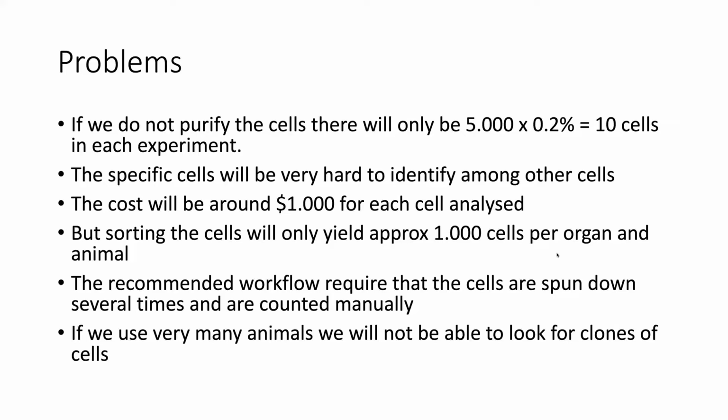But as pointed out before, in the recommended workflow for single cell RNA-seq, the cells are spun down several times, and they have to be counted manually to load the right number of cells. Since one of the biggest disadvantages of using centrifugation is that we lose a large number of cells in each step, it will be very hard for us to generate sufficient numbers of cells to have 5,000 antigen-specific cells at the end. And that also means that if we start with a very large number of mice to generate those cells, it will be very hard to know which animal each cell came from, and if that was a sort of cells that have been proliferating and forming clones.